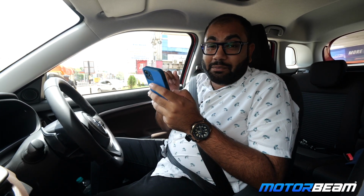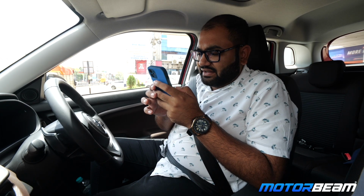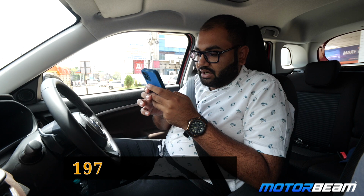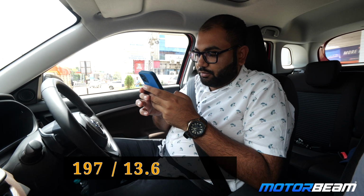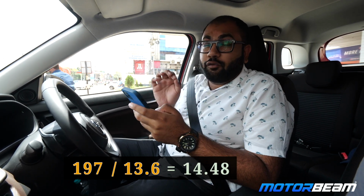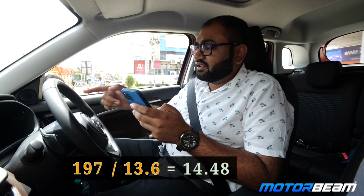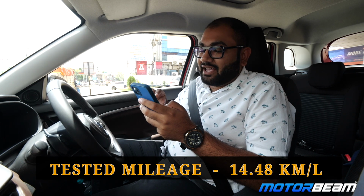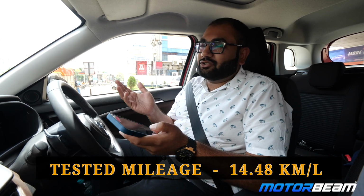So again, let's do some math. The car did 197 kilometers, and if we calculate the exact fuel economy, 197 divided by 13.6 would be 14.48 kilometers per liter. This is showing 14.1 kilometers per liter. So yes, the MID is more or less accurate, and 14.48 is actually a very good number.